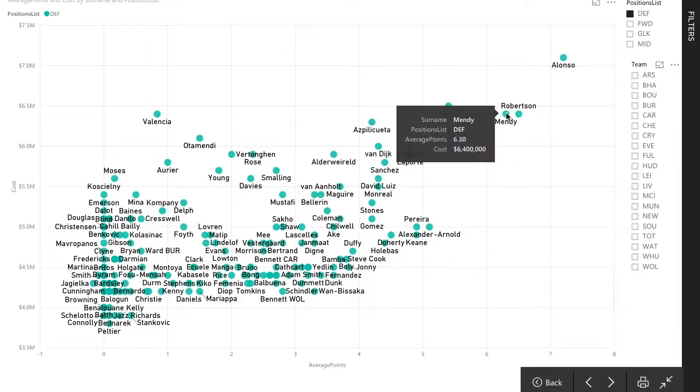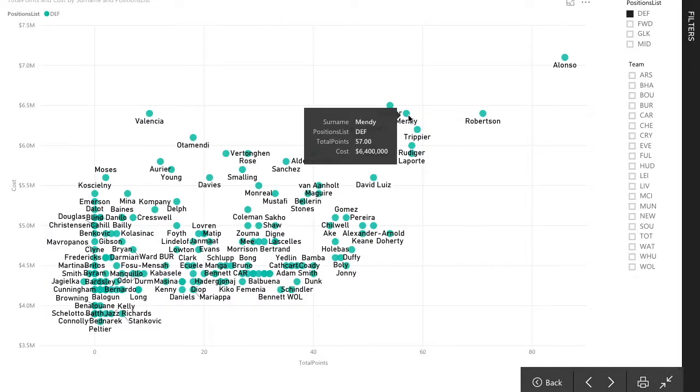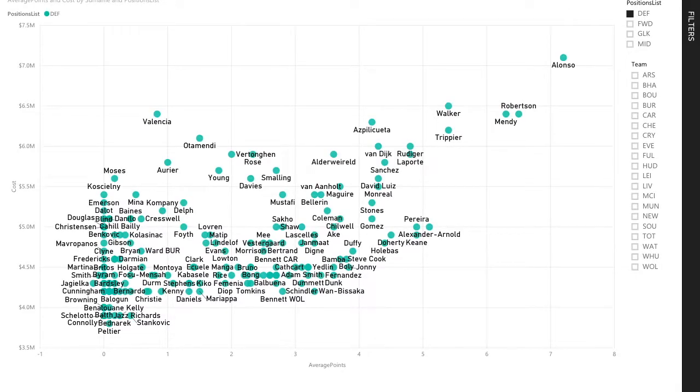So that's Mendy here, and when you go to total points, this is Mendy there. That's why it's good to have a look at average points, because you're basically saying, on average, how much a player earns each game, because we know that from week to week, players' performances go up and down. One week a player might score 13 points, the following week he might get 2 points, the following week 3 points, and the following week he might get 15 points. So that's why it's good to look at average points.